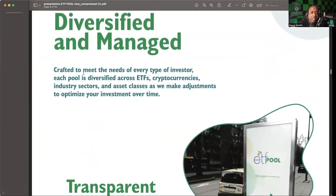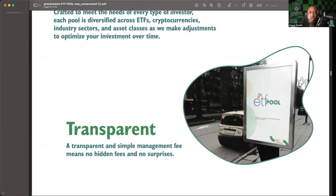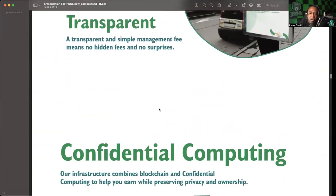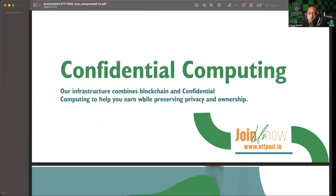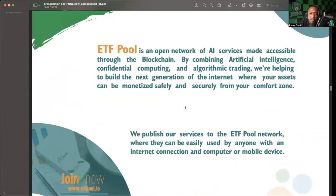Diversified and managed. Crafted to meet the needs of every type of investor, each pool is diversified across ETFs, cryptocurrencies, industry sectors, and asset classes as we make adjustments to optimize your investment over time. And then transparency. It's a transparent and simple management fee, meaning no hidden fees and no surprises. Confidential computing. Our infrastructure combines blockchain and confidential computing to help you earn while preserving privacy and ownership. All right. That's about them.